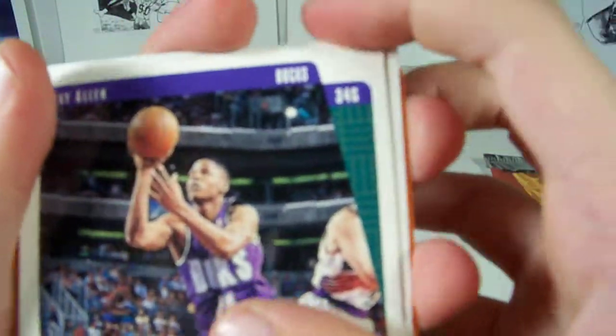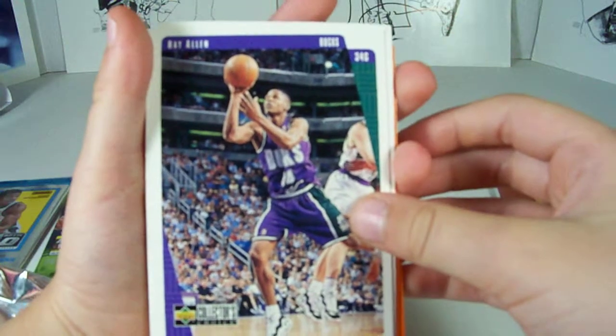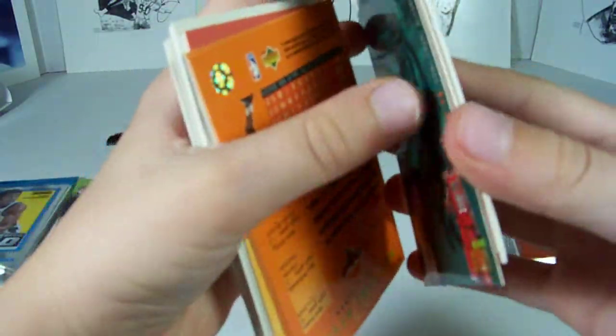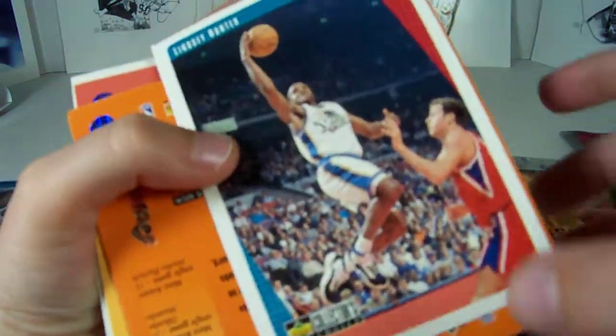All right, let's see what we got here. I kind of remember this design. I might have had some of these. Ray Allen, he was fantastic for the Bucks. Went on to have a fantastic career, Hall of Fame type career. So that's a good card. Starting off with Ray Allen, started off strong. Now these older glossy cards do tend to stick together, so yeah, they're all stuck together.